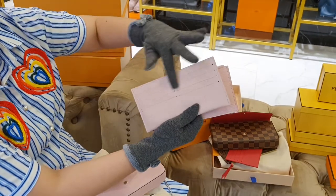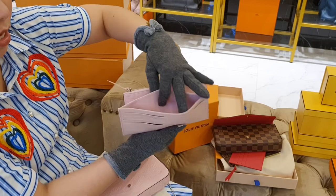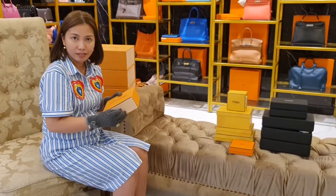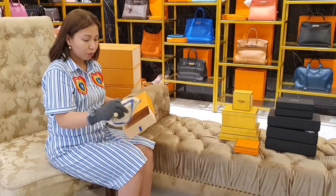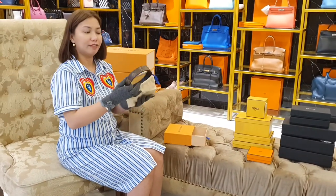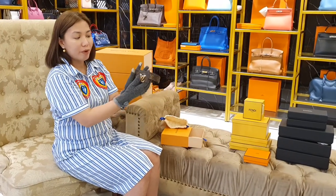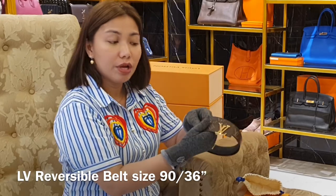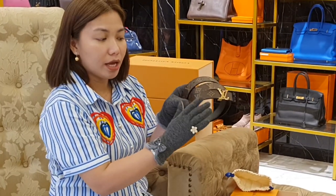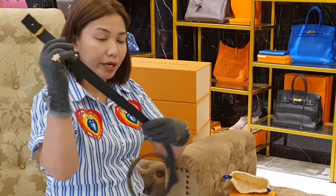So, ito yung pwedeng lagyan ng cards. And yung gitna niya, ayan. Okay? Ganda. Ito na yung ating last Louis Vuitton box. So, what we have naman is... uy! This one. So, may belt naman tayo this time, guys. It's a brand new Louis Vuitton reversible belt. So, reversible siya, guys. The other part niya is monogram canvas, while yung kanyang back part naman, color black.